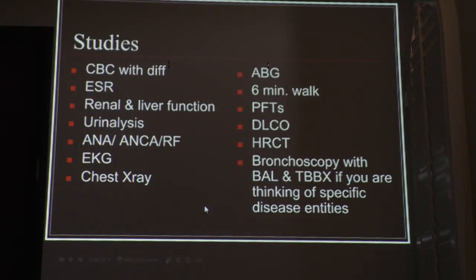So studies, we do all of these typical rheumatologic exams in addition to basic chemistries. We do an EKG to rule out heart disease, chest X-ray obviously. We do an ABG, a 6-minute walk test, PFTs, DLCO, high resolution CT of the chest. And if you're thinking a very specific disease entity, at this point probably the patient should be under the care of a pulmonologist. I usually stop right here. Sometimes I stop here. Before I order the CT, I send the patient.